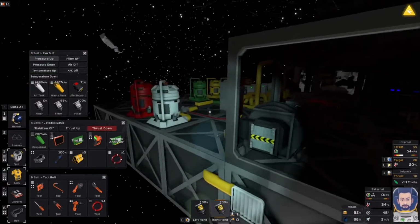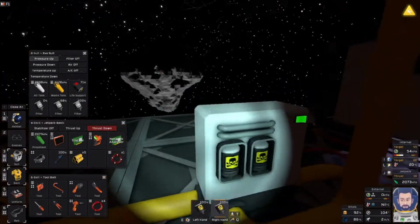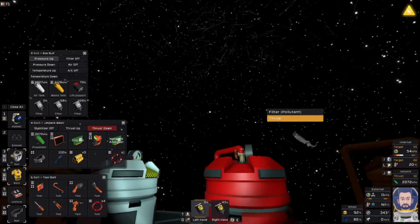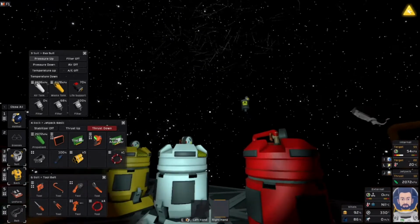Fly it over here. And swap that out. Swap that out. And add to our space pollution problem.